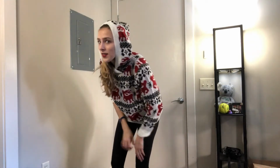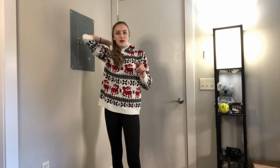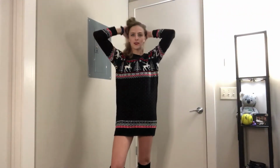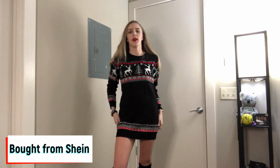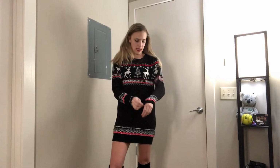But you guys will have to let me know what you think of it, and yeah, let's get on to the naughty version of the sweater. Alright, so here is my naughty sweater dress. It is kind of tighter. I actually really like how this feels. It's a really good material.